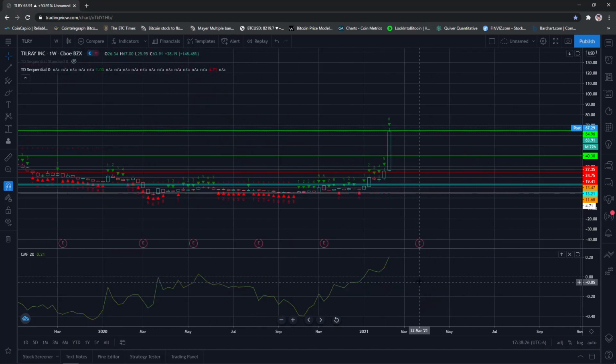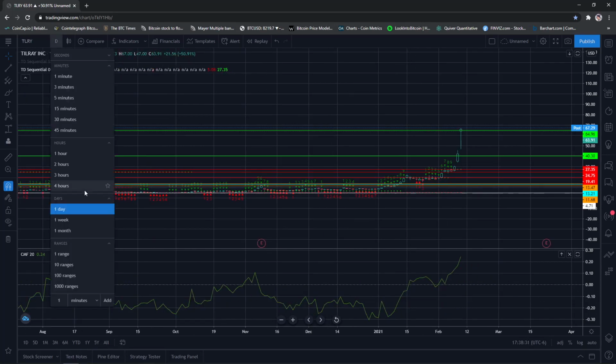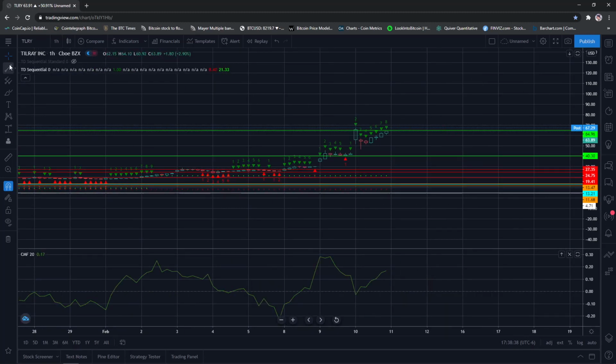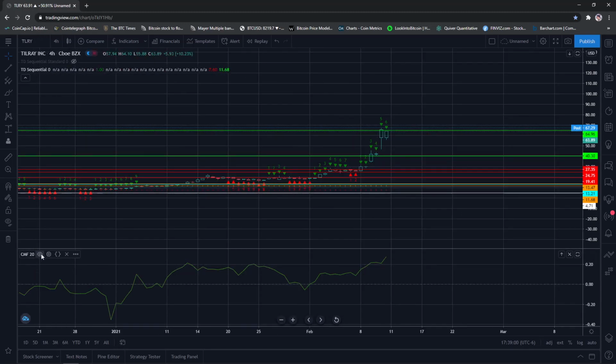CMF's through the roof. It's saying there's no concern on the weekly. Daily, through the roof. No concern. Really no sell-offs. 4 hour, no concern. 1 hour, we're getting some divergence. Right here. Right there. And right there. Price is generally going higher with the indicator trending down. We could be seeing the first indication that we're getting a top, and it's happening on the hourly. It hasn't happened on the 4 hour yet.